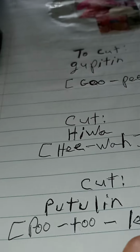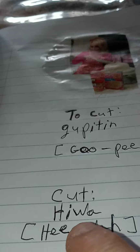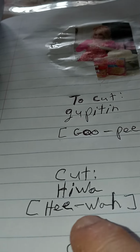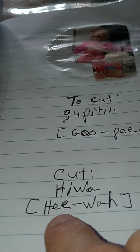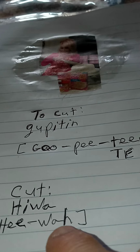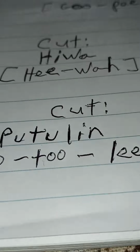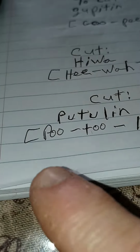You can say "hiwa" in Tagalog, and I put down here HEE hyphen WAH, hiwa. You see? And that's what you do. That's another way you say it too. To cut, you can also say "putulin." See that? Putulin.